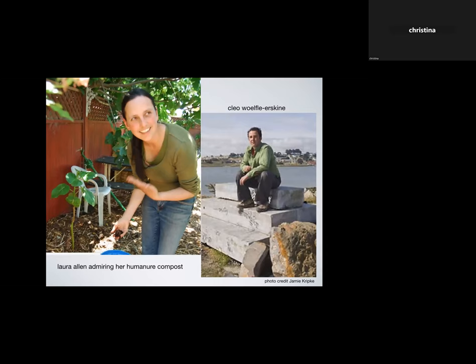And here she is admiring her humanure compost. And on the right, we have Cleo Wolf Erskine, who is now a hydrologist and a college professor and still doing work related to water.